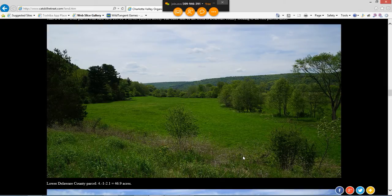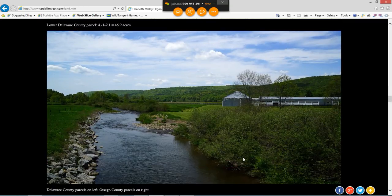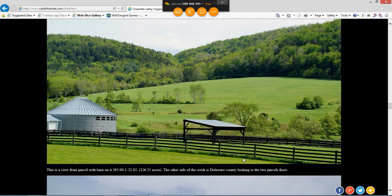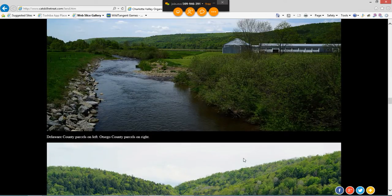Some more of the back. This is on the back side of the river, some narrow field going down through. As you see, there's a green area in the mountains. Next. Keep showing the stream here. The amount of water that passes through here is second to none.